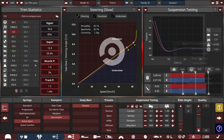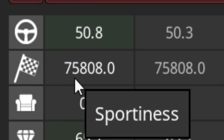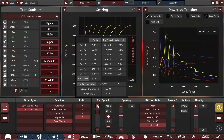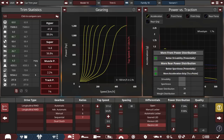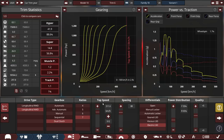So, right off the bat here, 4,100 pounds. It's got 75,000 sportiness. Which, that seems totally right. I'll take that. We'll increase the top speed to 500 kilometers an hour. Make it really short gearing. 2.9 is quite quick in Automation. It's going to be faster than that for sure in BeamNG. Way faster. It's going to be under 2 seconds, guys. I'm telling you right now, this car is going to be quicker than 2 seconds to 60.